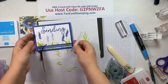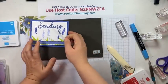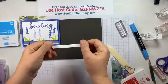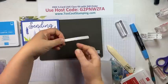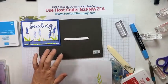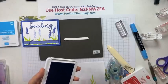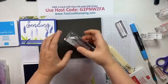Then we're going to finish up with a sentiment along the bottom. Now you saw me, I moved my copy paper out of the way because I want a dark area here. It makes it a little bit easier to stamp on a little tiny strip like this when you have a contrasting background. Now the other thing I noticed, sometimes when you take it out of the die cutter, it's like this. And it's kind of hard to stamp on it when it's not lying flat. So just run your finger across it and pull it the other direction. That way it's going to lay a lot more flat for you. And then I'm going to stamp the sentiment in Orchid Oasis, of course. This time it's going to say, smiles across the miles. So, sending smiles across the miles.